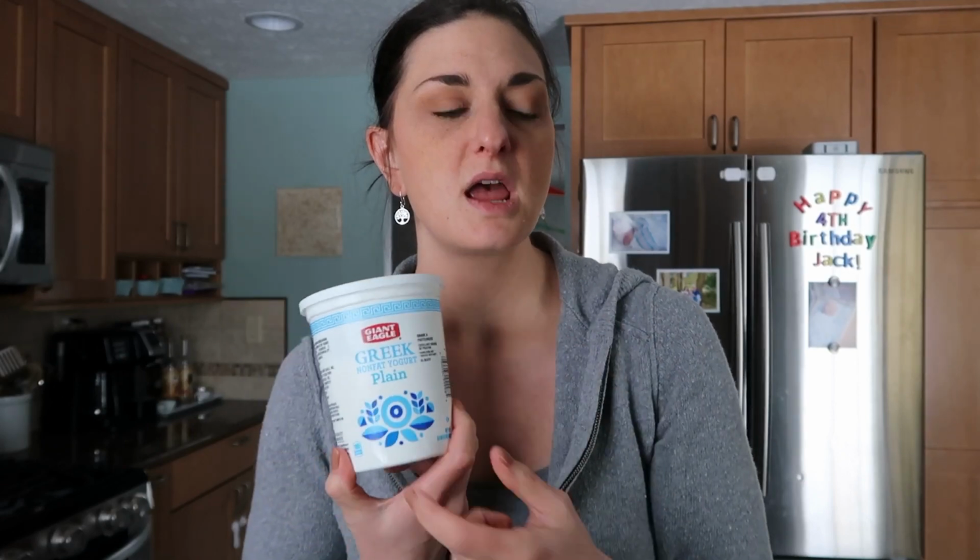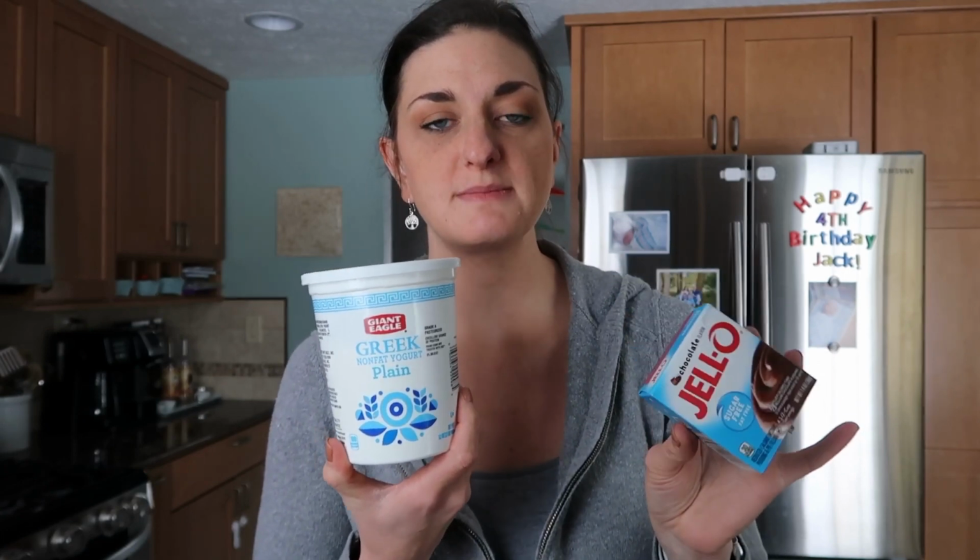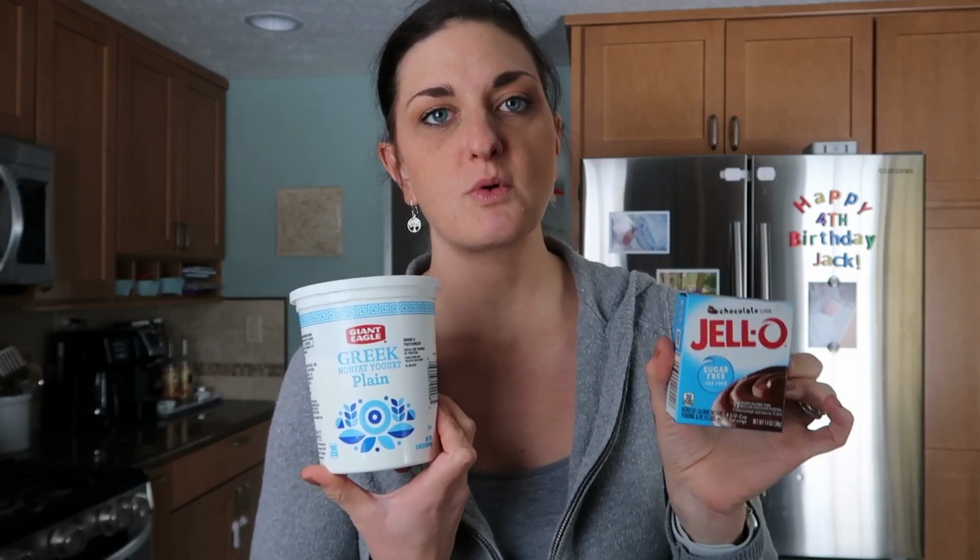Still really, really good, especially if you put some berries on top of it, or some cornflakes if you like something crunchy, or some granola. And this is a 32-ounce container, and I'll usually use this entire container for a 1 ounce pack of the Jello pudding mix, and then I make 5 servings out of it, and it will be 0 points per serving. This whole box is 4 points if you were to eat the whole thing all at once.